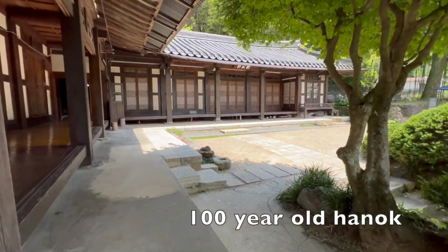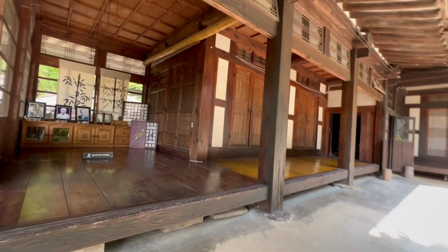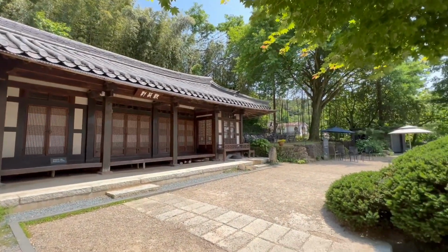This was right at the exit. There was a resting spot right here in this 100-year-old hanok where you can sit and relax and use a restroom before exiting the compound.